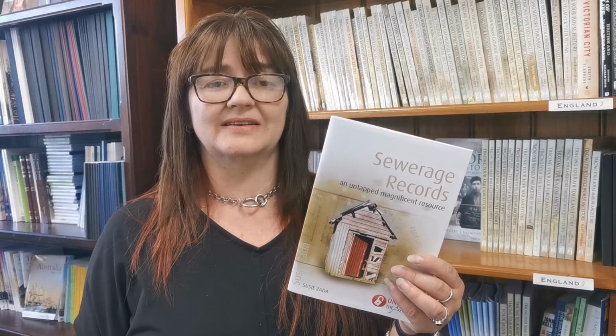Apart from giving you details of the person who lives in that property, it shows you the size of the property, as in the dwelling. Was it a little house? Was it a giant mansion? Was it a public school? Was it any other building that had sewerage connected?